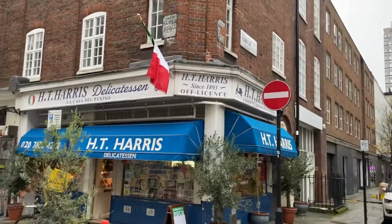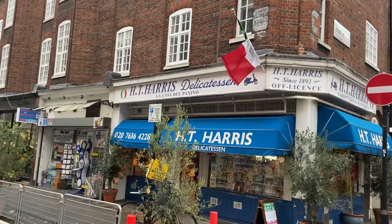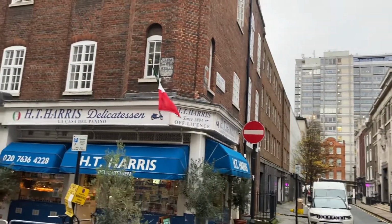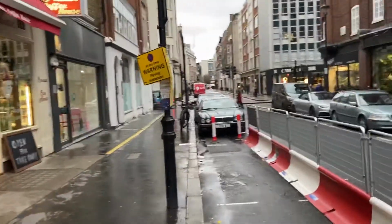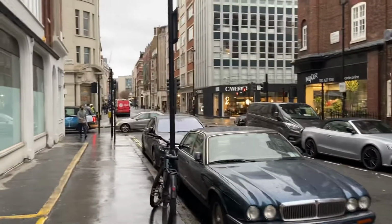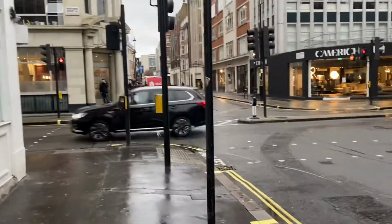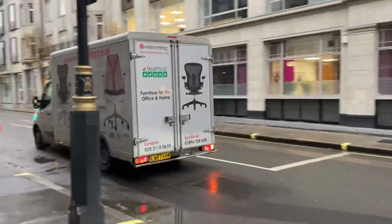But that's quite interesting. H.T. Harris Delicatessen, La Casa del Panino, the home of bread since 1893, and you can see just above it the old Great Titchfield Street sign. So that's nice. The house of bread, I should say, more accurately, rather than the home of bread. And we're now on Mortimer Street.